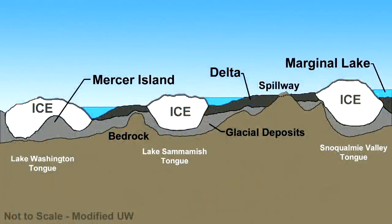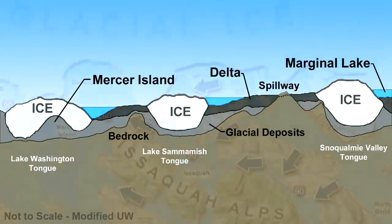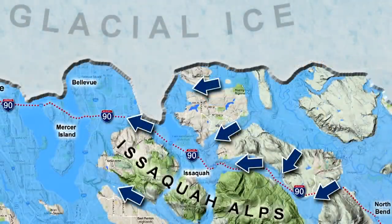Seattle lies at the edge of the deepest trough, but between Seattle and North Bend, three separate tongues of ice sat in three significant troughs. The ice retreat caused glacial lakes to form where the ice tongues had been, and then the freshwater transfer game from one trough to the next began.